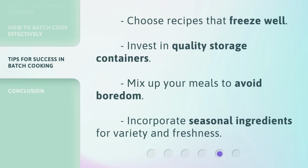Choose recipes that freeze well. Invest in quality storage containers. Mix up your meals to avoid boredom. Incorporate seasonal ingredients for variety and freshness.